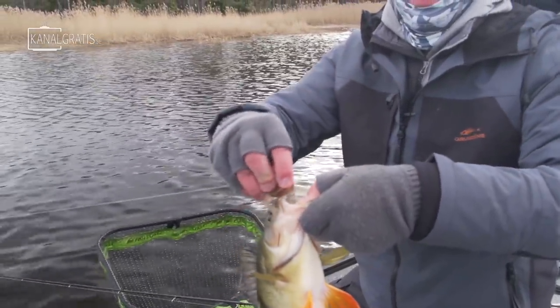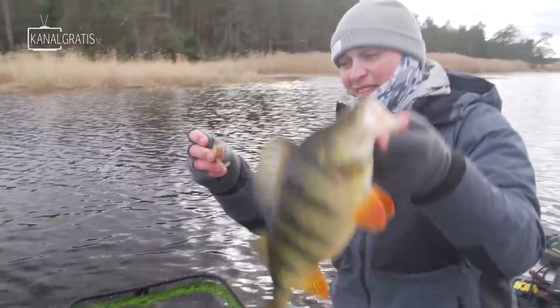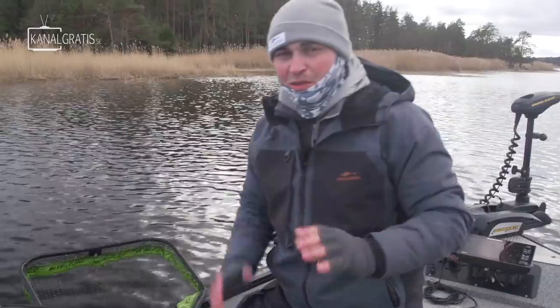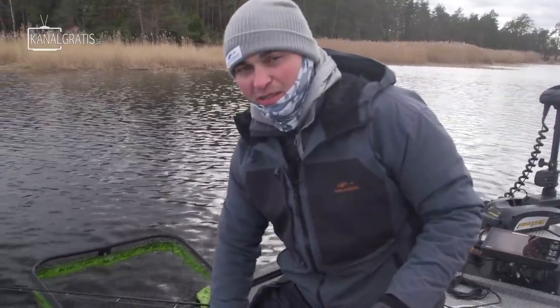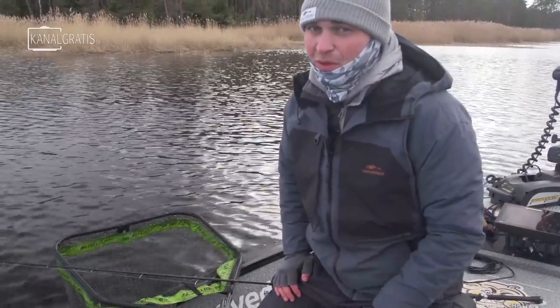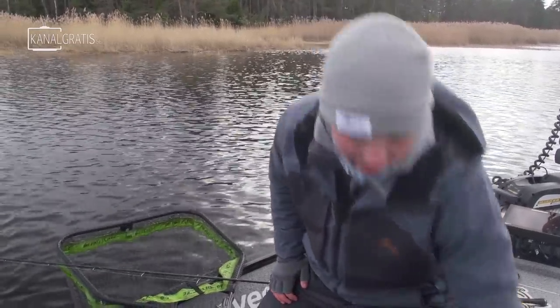fish. Look, it's crazy. These fish, they're just about to go into spawning, so it's really important that you don't rush them, that you're careful with them. If you want to have this crazy good fishing in the future, we need to fish with responsibility and take care of the fish.